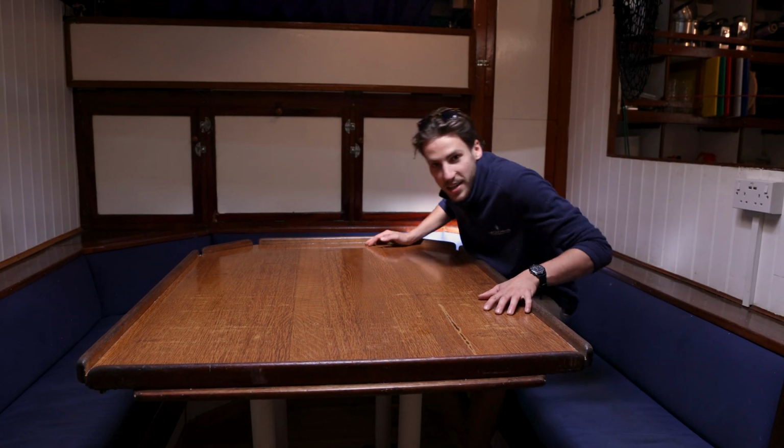So this is our saloon space. This is where we gather to eat meals. Not only eat meals, play cards, do navigation lessons, and generally just socialise with the crew. So let's go have a look at the accommodation where some of our crew and guests sleep.